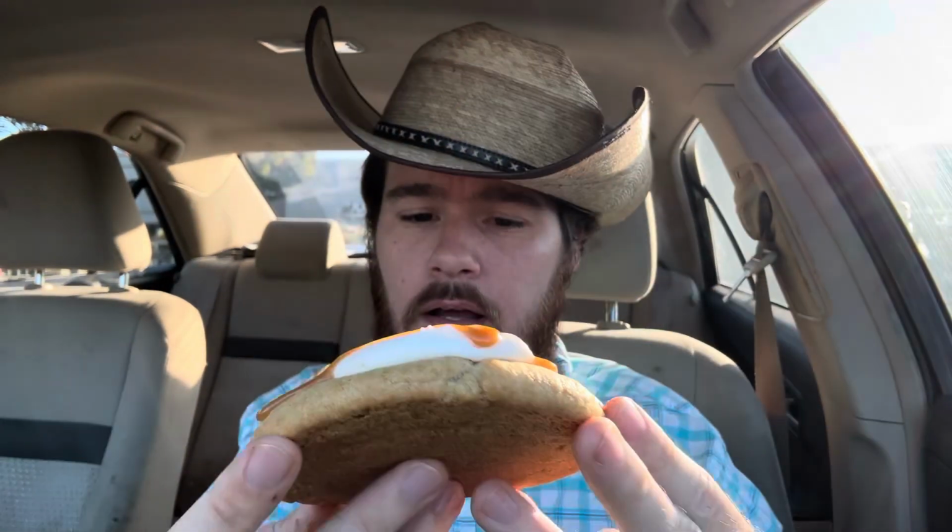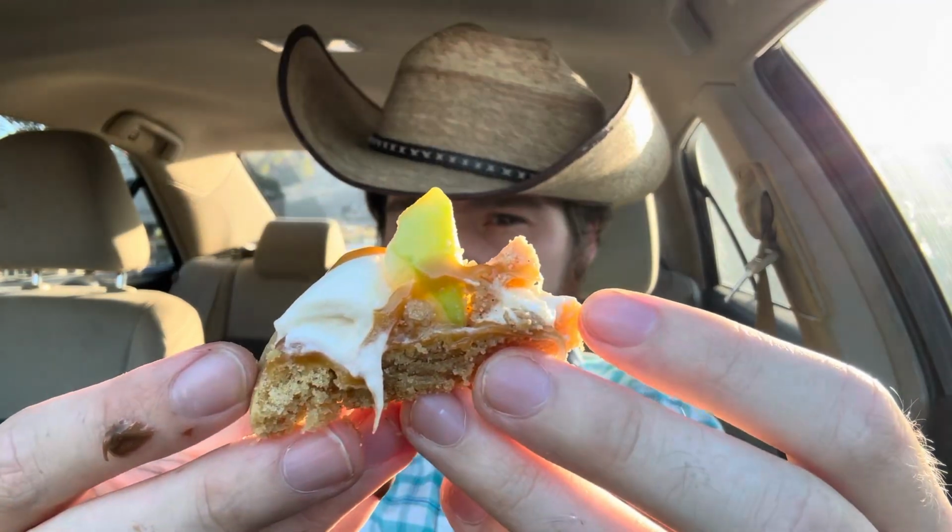Caramel apple. Now, I guess that's cream cheese in there. But oftentimes, when I've had this cookie, they've been able to overcome the fact that they use cream cheese icing on caramel apple. So, we're hoping it does that again here today. I will point out if it doesn't, as always. So, caramel apple. Nice and gooey. Got some apple pieces. We're ready to try it.